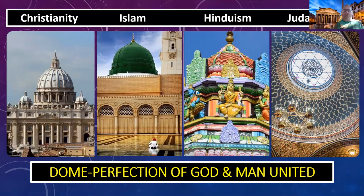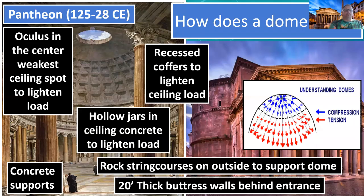The dome is the perfection of man and God. And that's why once the dome gets invented at the Pantheon, we're going to see it in Christian buildings. That's St. Peter's, the Pope's personal church. In Islam, that's the Prophet's Mosque. In Hinduism, that is actually a very famous temple in southern India. And in Judaism. Why? Because it is the perfection of God and man coming together, and that is about as good as you can get for a religious building.